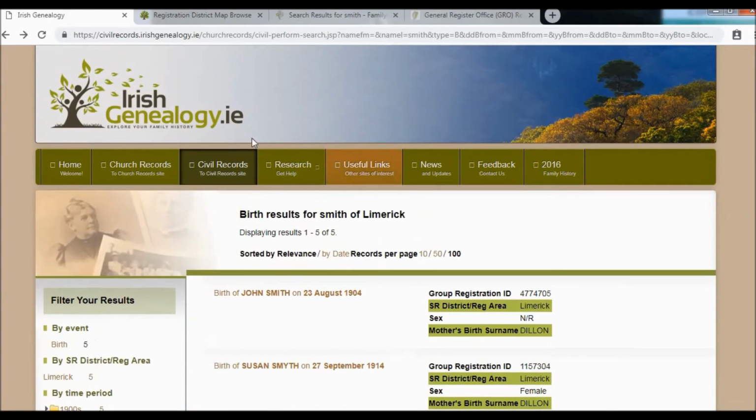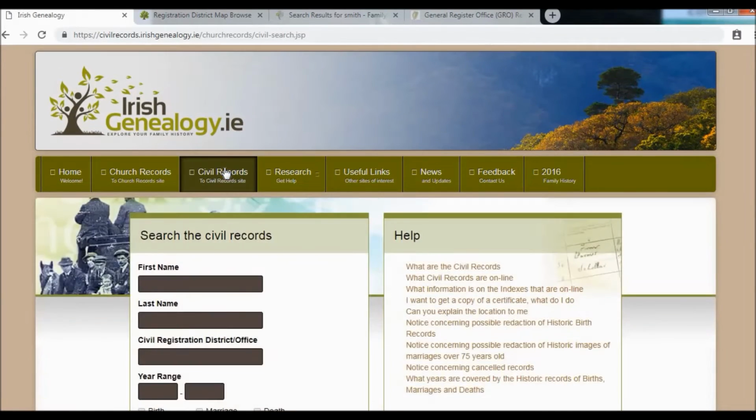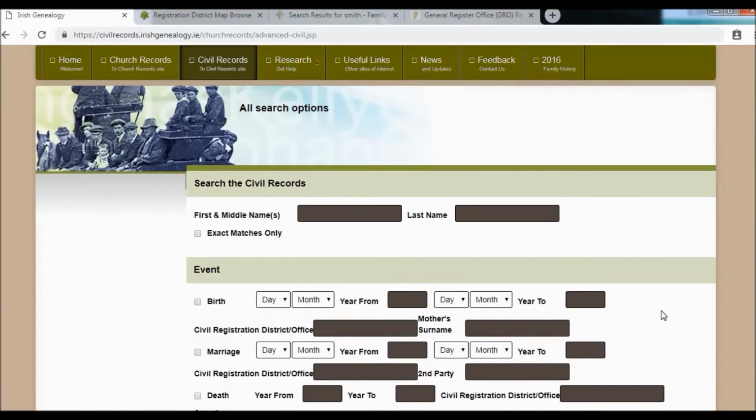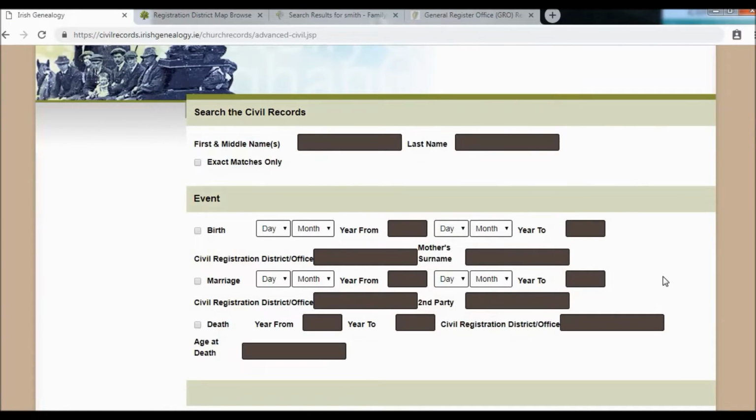Okay, we're going to go back up to the civil records and we'll go into the more search options again. I find that it's always best to go into the more search options, especially if you have a more common name, to try and narrow down what you're searching for. And we'll just go for a John Smith again. And this time we're going to keep it to exact matches only. Right? So it's going to exclude any Smiths with a Y.